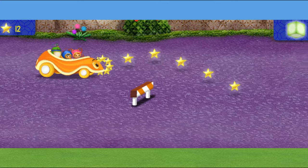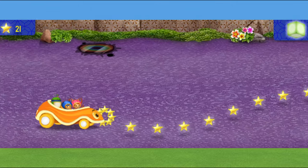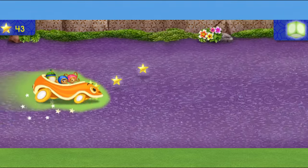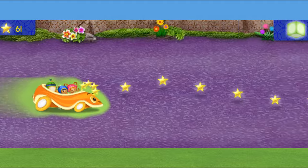Watch out for the roadblocks. Dump trucks filled with oil. Don't drive through it. A cube! Woohoo! More stars!